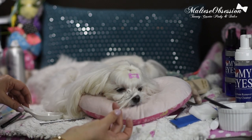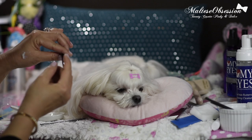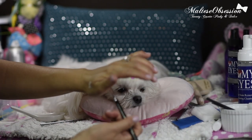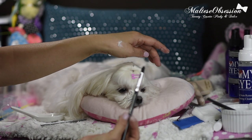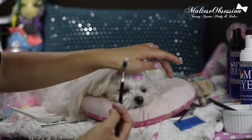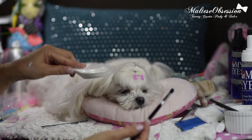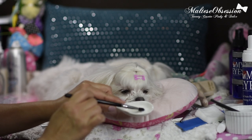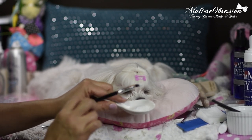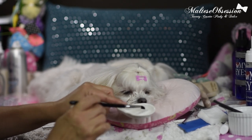One way is to do it with a Q-tip. It's very sterile. It's great. The other would be to use this makeup brush, which we washed. You don't want to use an old makeup brush. You want to use a new makeup brush every time. You'll get some conditioner on it so you can pick up some powder without having it fly all over the place, and it won't poof all over the place.